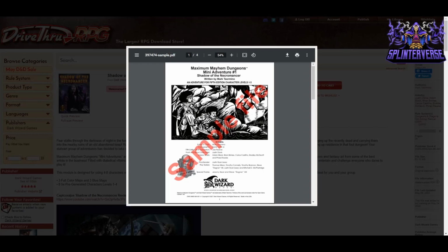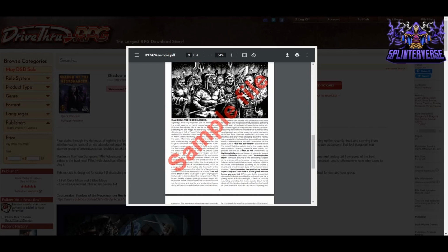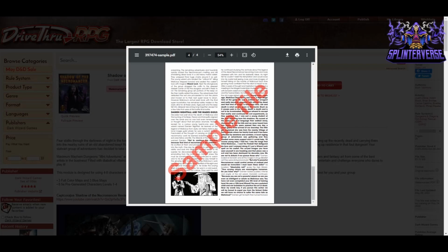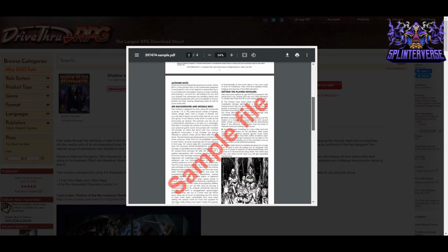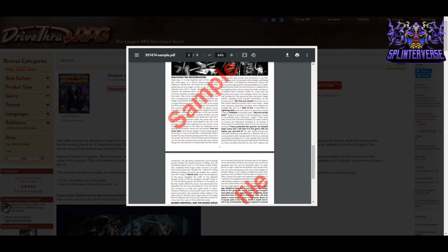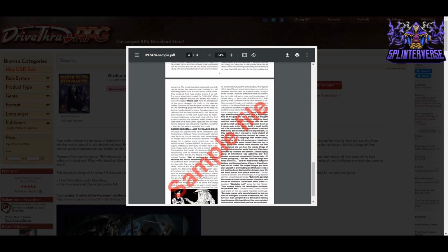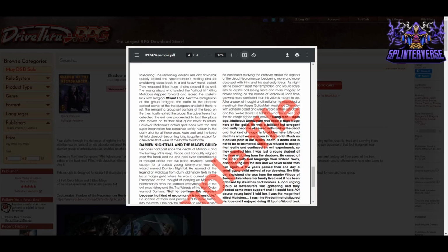And looking inside, you can see again very reminiscent of early TSR, even the fonts, which I think is my favorite font they've ever used. And sometimes I miss it as well, because it's just so clean and easy to read, this font, to me anyway. So let's see what we can read in here.